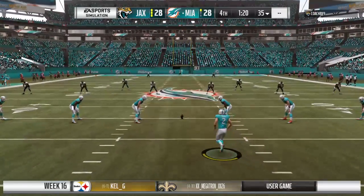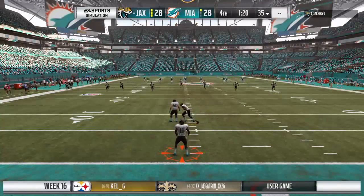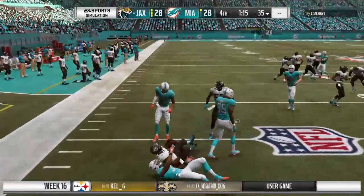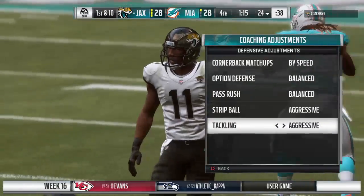Set to go now with the kickoff. These two teams all even again as we continue in this wild 4th quarter. This will be taken in at the 1. And a pretty good return here. He'll be stopped just shy of the 25 at the 24-yard line.